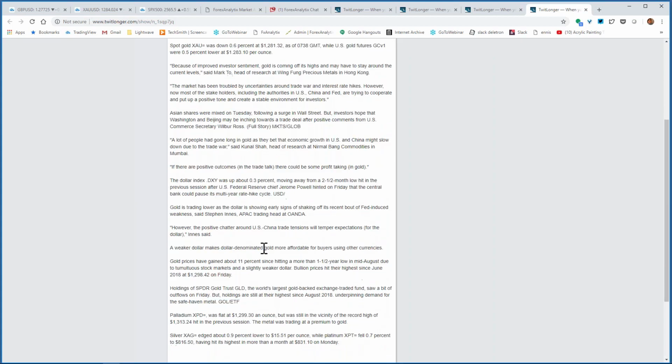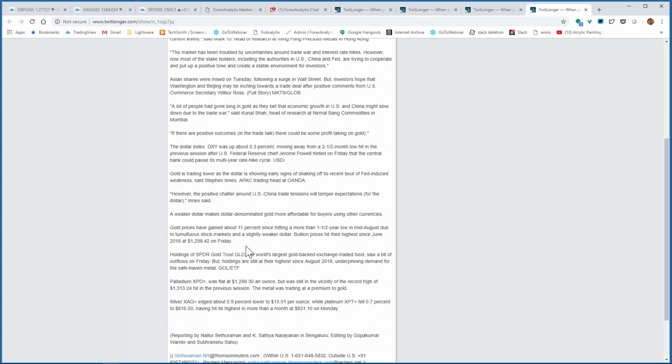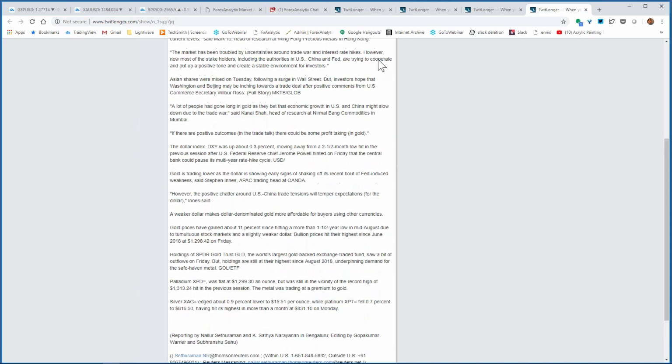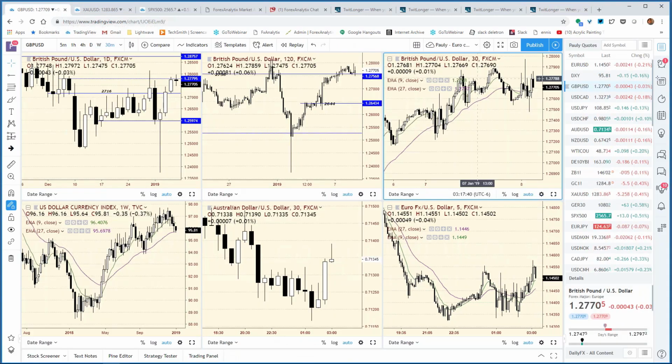However, the positive chatter around the U.S. trade tensions will temper expectations for the dollar. Gold prices have gained 11% since hitting a more than 1.5-year low in mid-August due to tumultuous stock markets. And let's go on and move in now to the buyers chart. I think we provide a pretty good little backdrop on things.